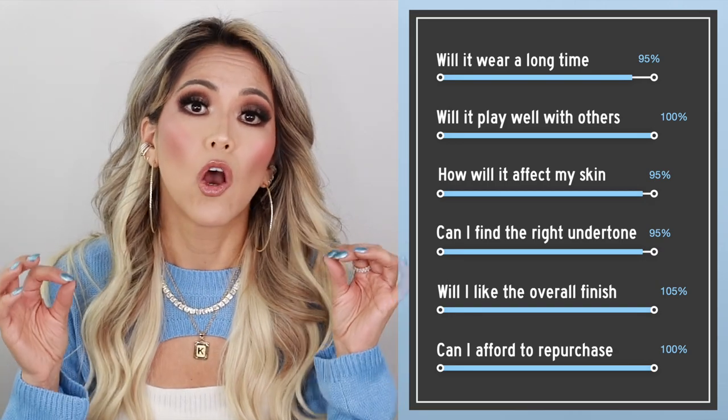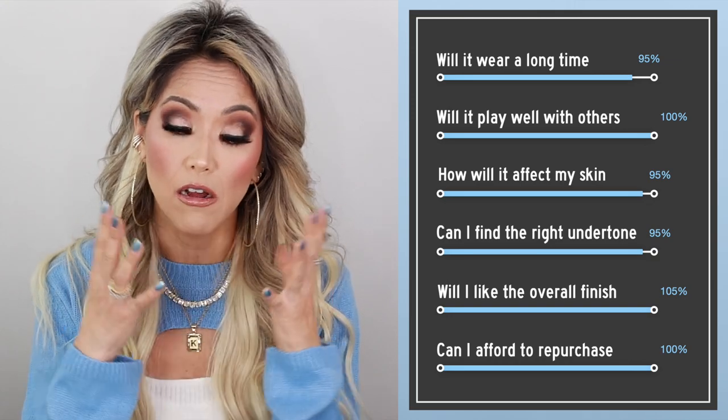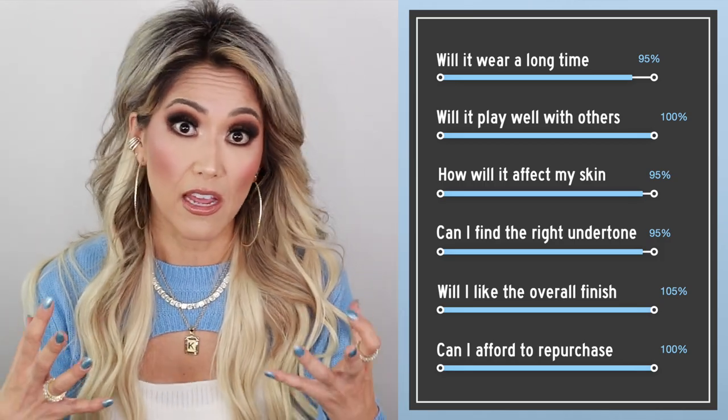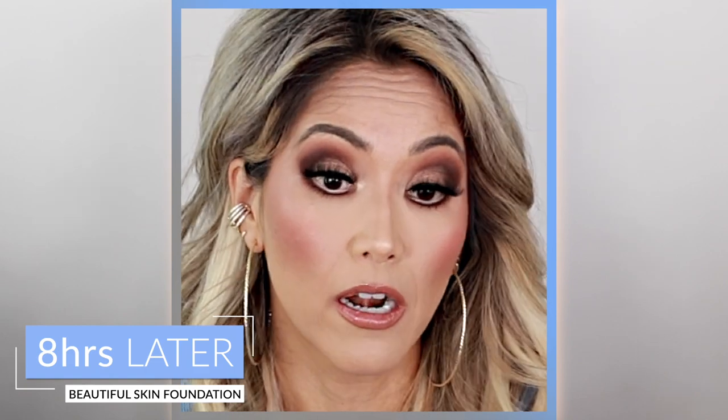It is incredible. I cannot believe the way everything laid on top of this. I tried a cream blush, I tried powder blushes, contours, everything laid perfectly over this. And you guys, usually I'm breaking apart right here. It's not breaking apart at all.